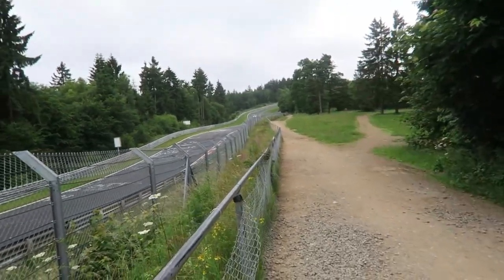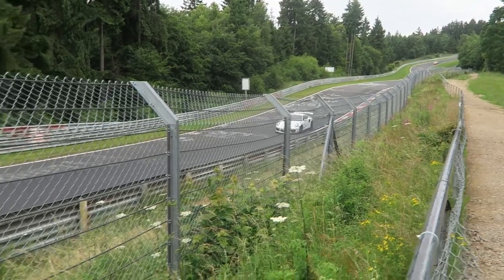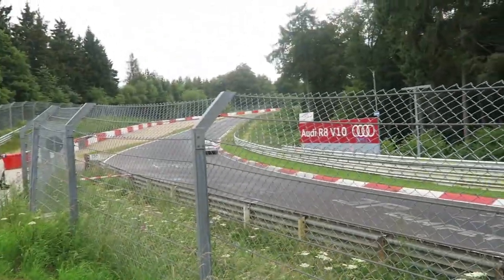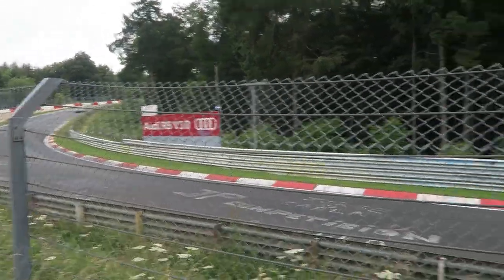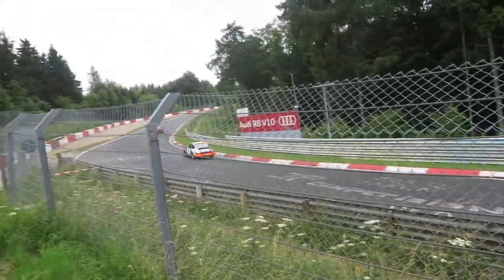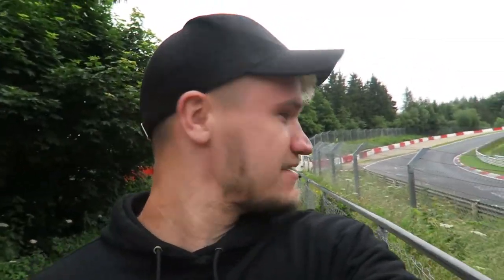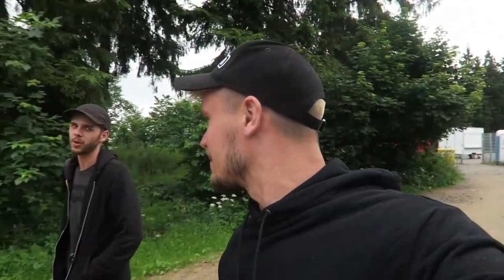There's a Porsche. This is damn cool to be here. It's just cars flying around. Do you reckon it's a public track day? Oh, here we go, SLS.